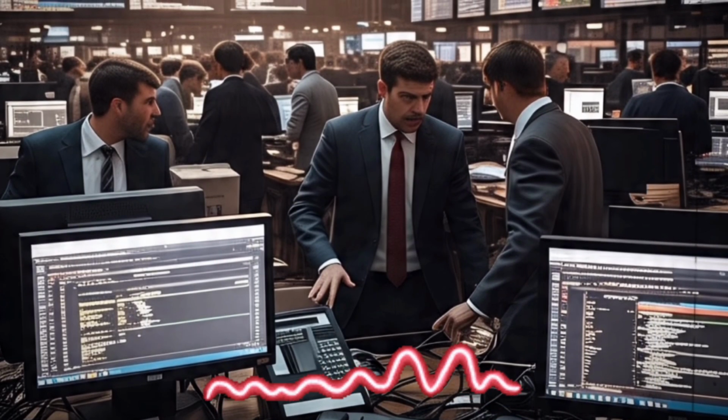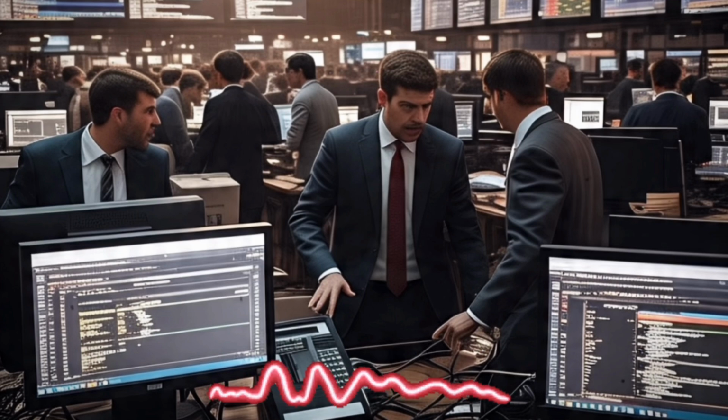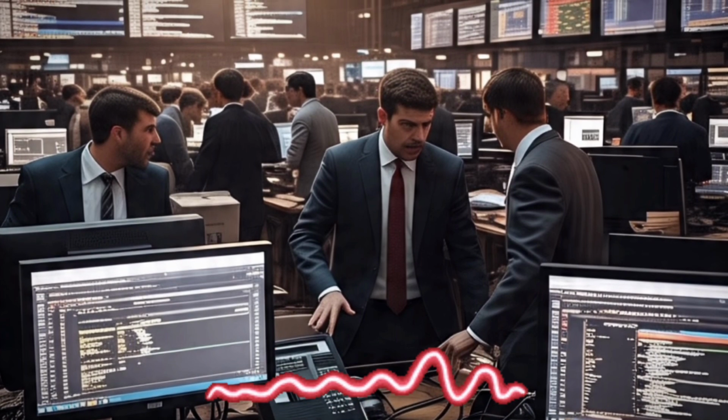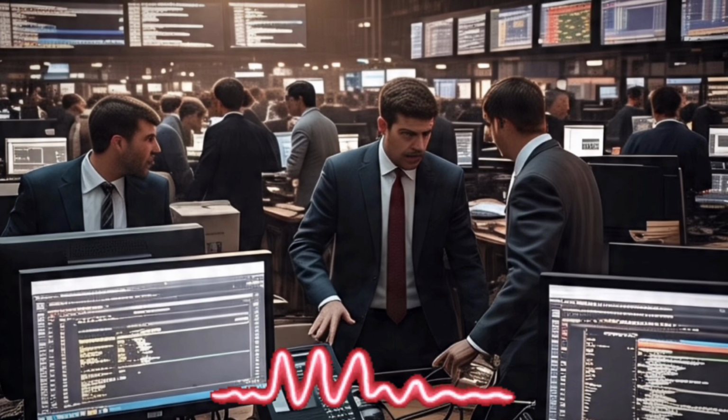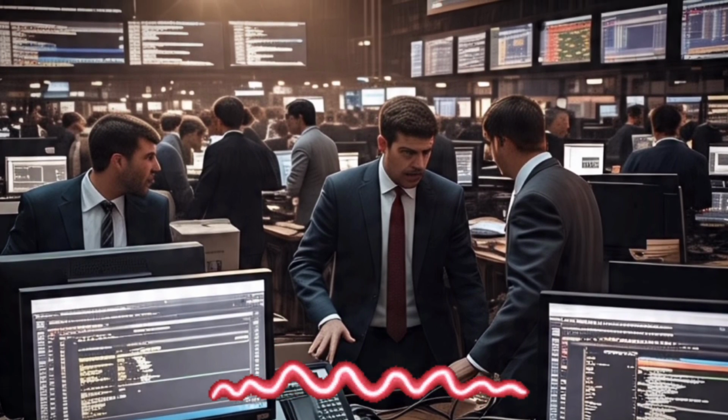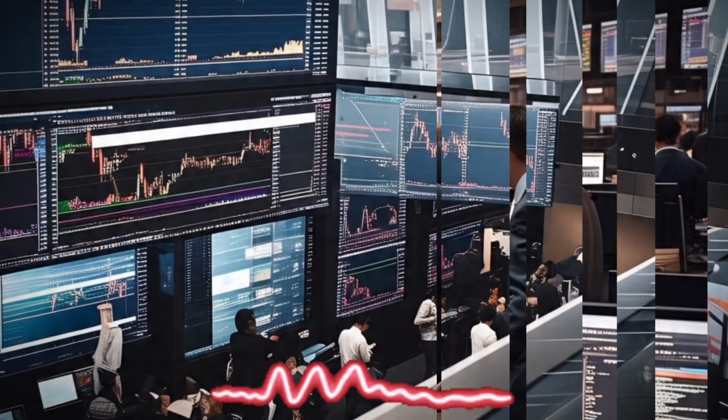The main player at the federal level is the Securities and Exchange Commission, the SEC. Right, the SEC. What are their main goals, according to the source? Well, it's kind of threefold. First, protect investors. Make sure companies give out accurate, timely info, and that brokers treat people fairly. Okay, investor protection number one.